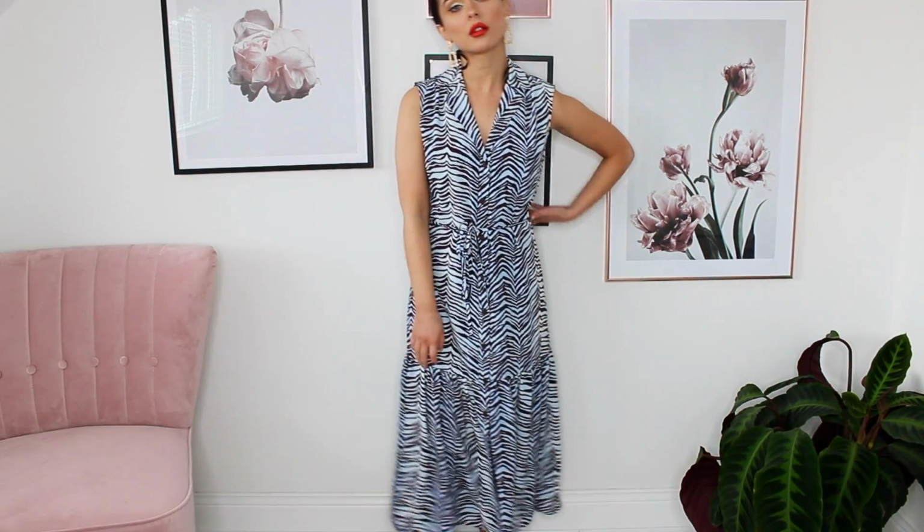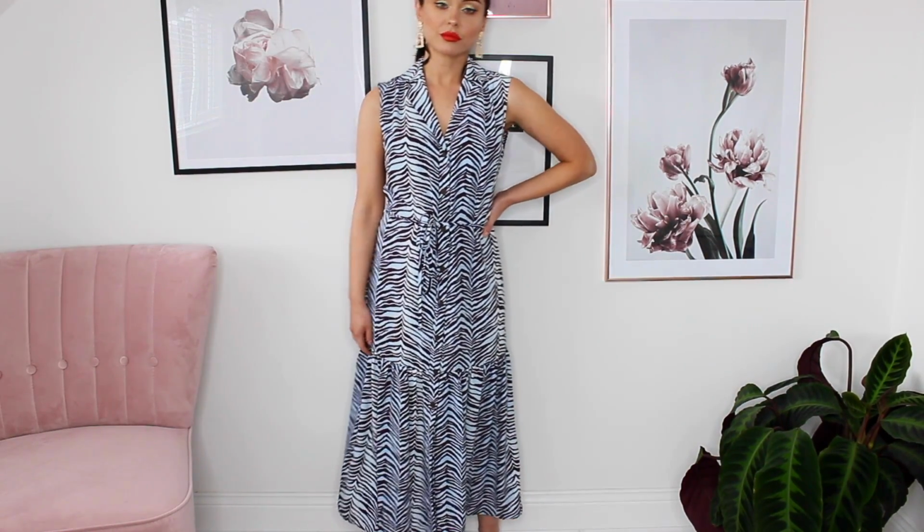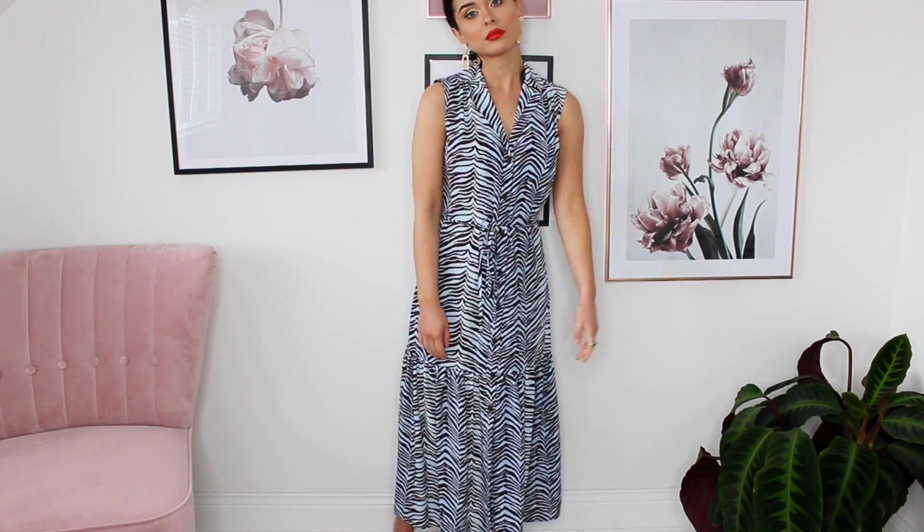And then for £18, how cute is this dress? I like that it kind of looks like zebra print, but it's blue and kind of a really dark maroony purple colour. I just really like the colours of this, and again, I do really like dresses with a little tie around the waist. I just think it adds that shape, which I really like. I don't really like dresses that are just kind of straight up and down. I need something to cinch me in at the waist.